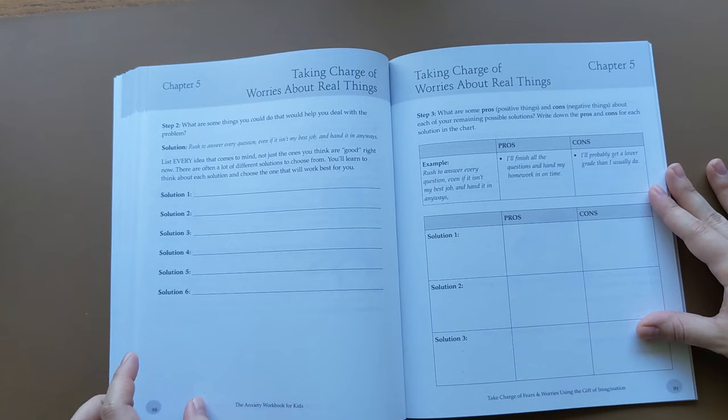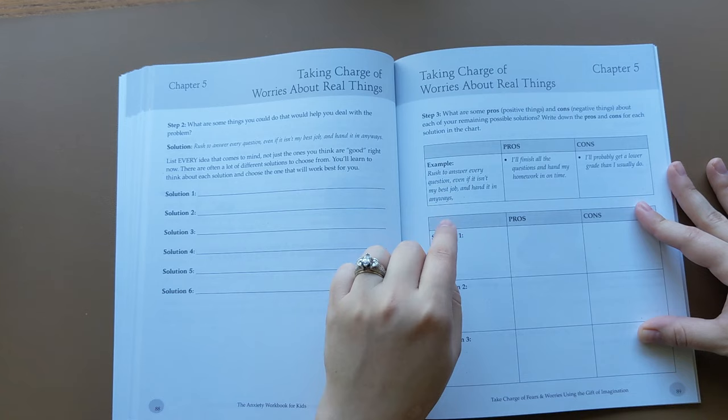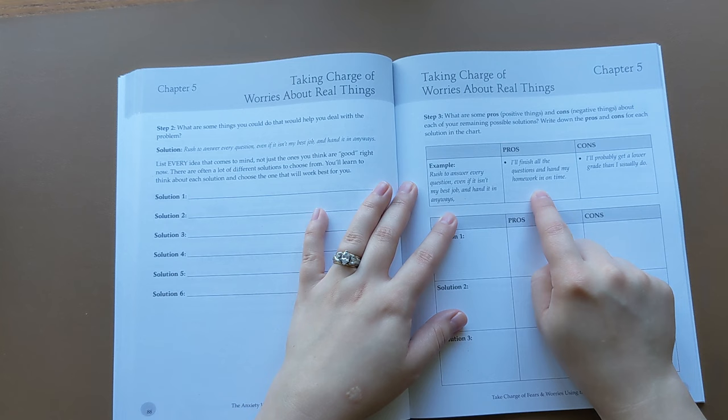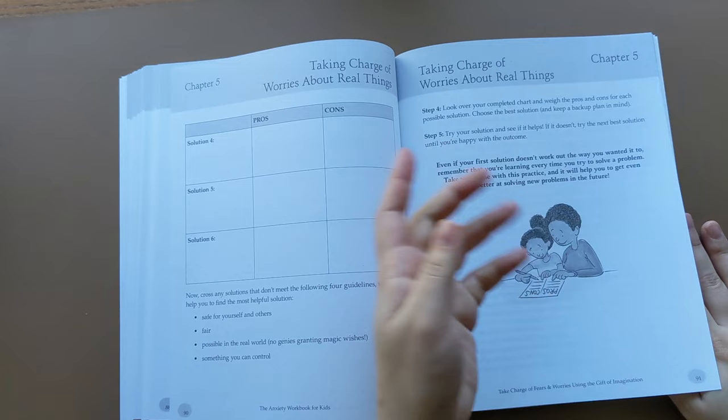If I rush to answer every question, even if it isn't my best job, and then hand in that homework, what are the pros and cons if we decide to go with that choice? The pro is I'll finish all the questions on my homework and get it in on time. But the con is I'll probably get a lower grade than I usually do. It also brings out, even if your solution doesn't work or doesn't work the way that you wanted it to, you are still learning every time you try to solve a problem.